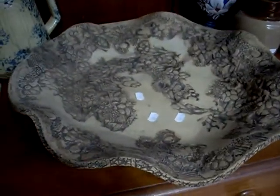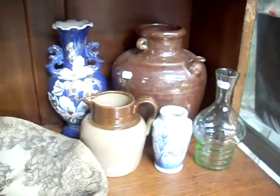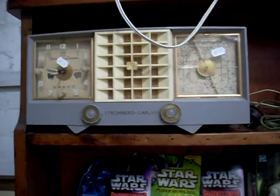Right, what else have we got? Yolanta Yanavinicus, or something like that, I think is her name. A couple of nice little bits, the speckled kettles. A little mixed lot of circa 1900, give or take, pottery and glass. Star Wars guys. Nice little Stromberg Carlson 1950s clock radio.